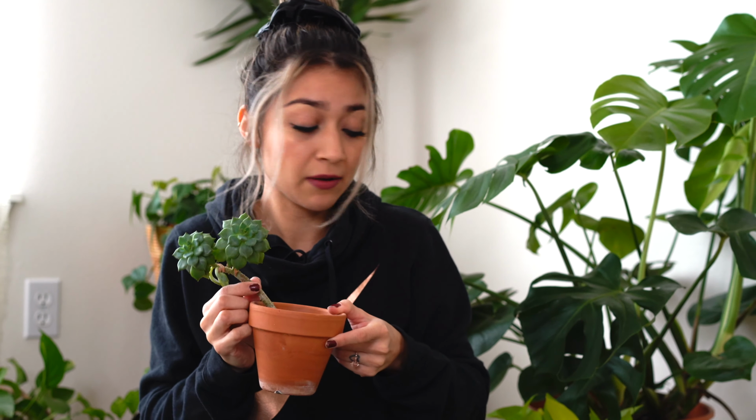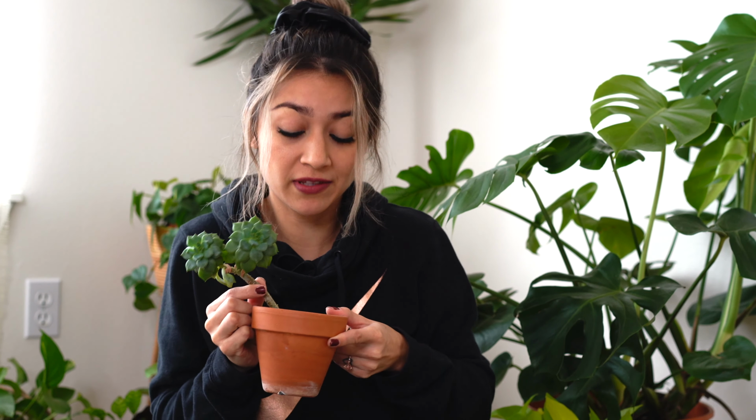But yeah, this one I have high hopes of it surviving this winter just because it's been with me for a few years now. And if you feel like I'm talking fast, I kinda am, just because I have a lot of plants and I don't want this video to be 100 years long. So I'm gonna just try to briefly talk about each plant. And if you want me to go more in depth about a certain plant or certain plants, just comment down below and I will make a video for you guys.